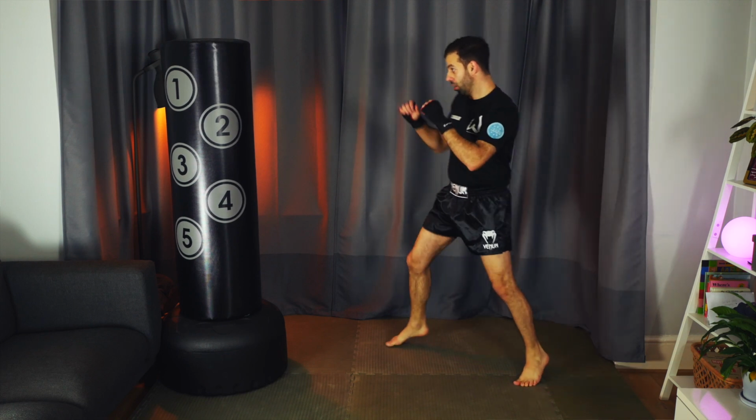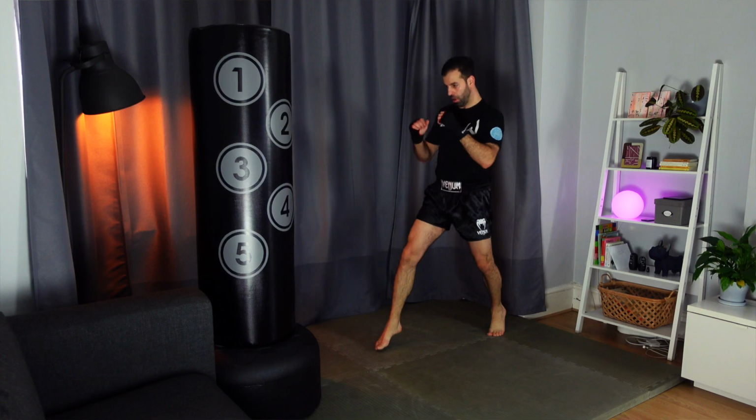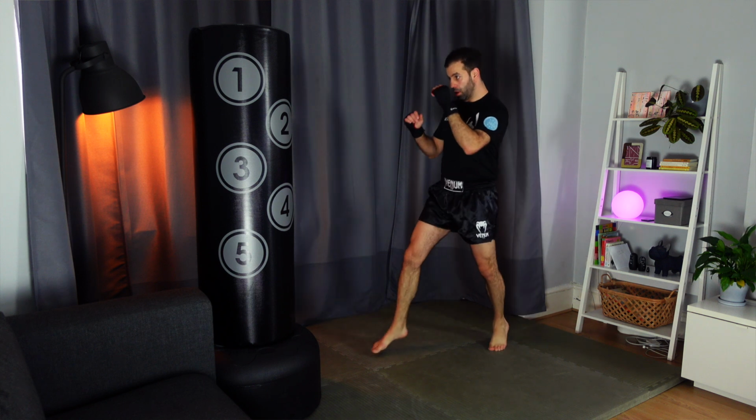The majority of people she's going to fight are going to be orthodox, which means that that lead leg kick would hit to the outside of the thigh or to the calf. When fighting a fellow southpaw, she'll often still throw that lead leg, but of course in this instance it would then be attacking the inside leg of that thigh.